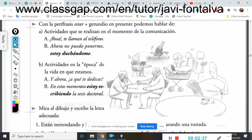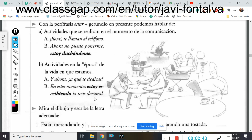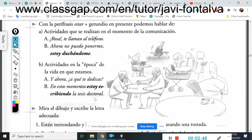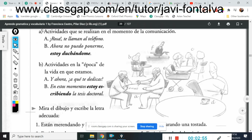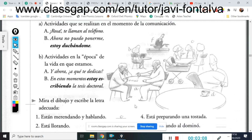Now, look at this one. Y ahora, ¿a qué te dedicas? En este momento estoy escribiendo la tesis doctoral. Okay. So I am writing a doctoral thesis. So that means I'm in the middle of this. I can see the difference because with escribiendo, I am writing, but it is not I am writing to me or something like that. No, you don't really write on yourself, right? Exactly. If it was a hypothetical scenario, then it would have been está escribiéndome or something like that. But that would be weird. You could say it, but yeah.